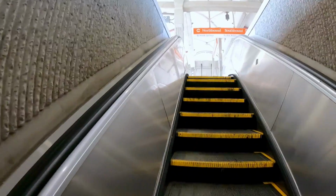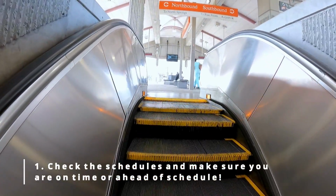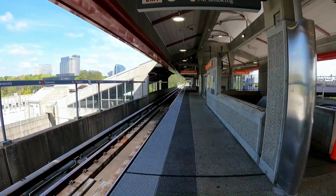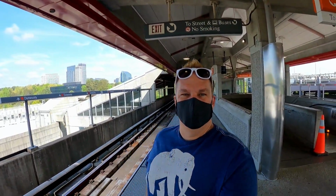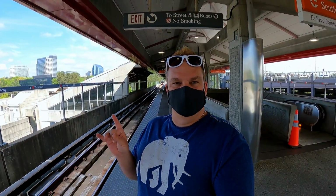Alright, so while we head on up and wait for the train, let me tell you about the first thing we need to consider. You need to check the schedules and verify that you will be near and or prior to the next bus or train departure from that station. If not, you will lose about 15 minutes-ish per stop. Here comes the train.